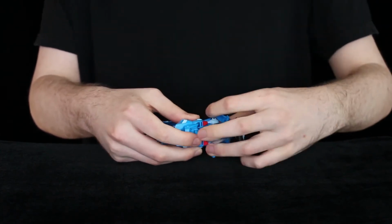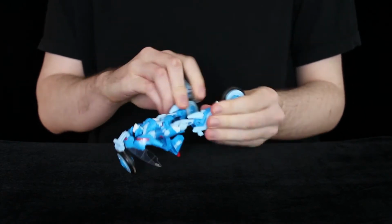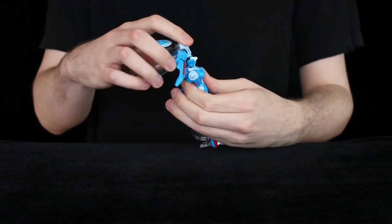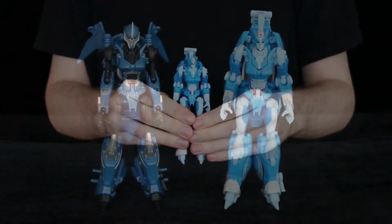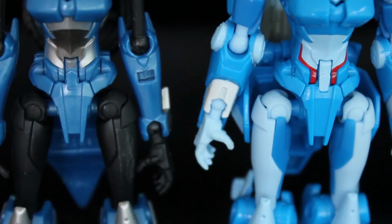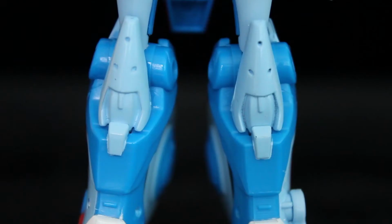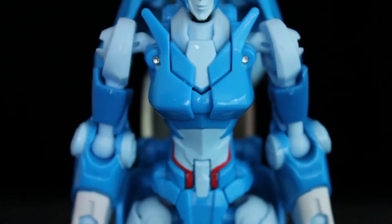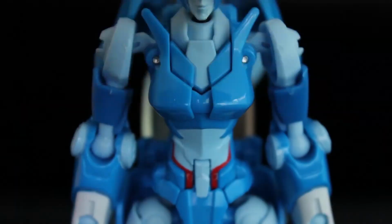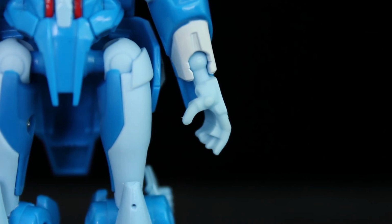Despite all the retooling, the transformation is generally unaffected, and it retains the head reveal of the original. Here, it's easier to see that these two share the same base sculpt. They remolded the head, of course, the arms, the lower legs, and even the thighs have those hollowed parts filled in. Aside from that, the feet, kneecaps, waist, chest plate, shoulders, and hands are more or less the same.